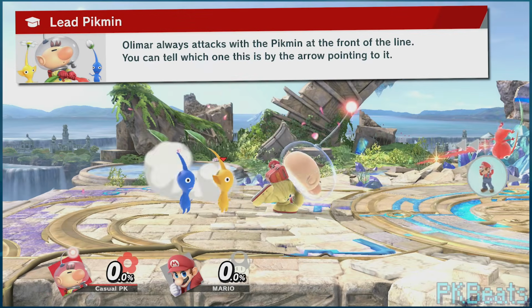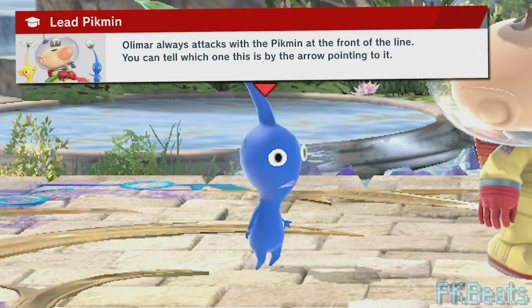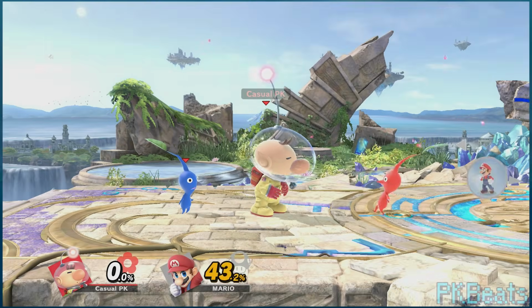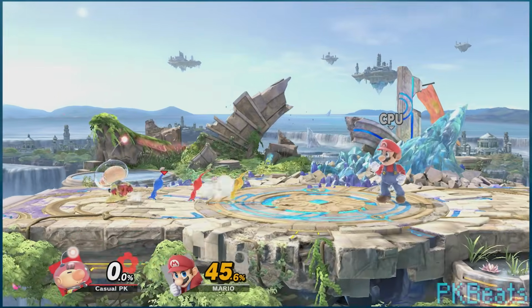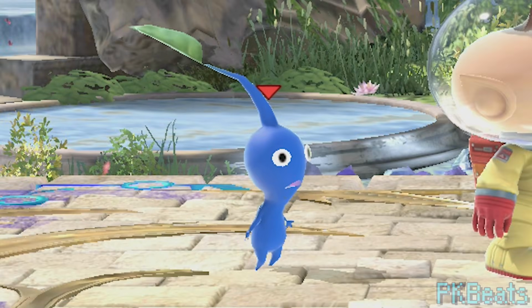Next, in Olimar's tips, it mentions how the lead Pikmin, or rather the one next up in line, has an arrow above its head. To be honest, it's not a super noticeable trait compared to just seeing which Pikmin is closest to Olimar, especially when things are chaotic. But I also don't really know what I'm talking about since I have like 0 experience with this character. Didn't know there's an indicator like this, that's cool.